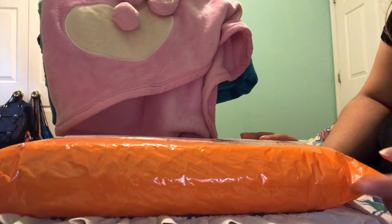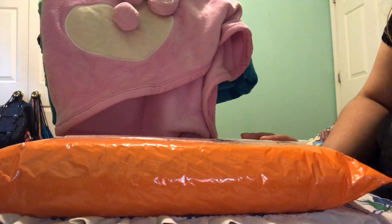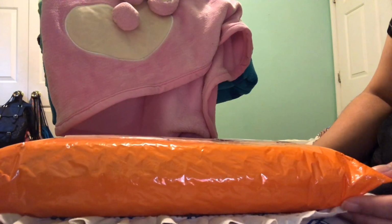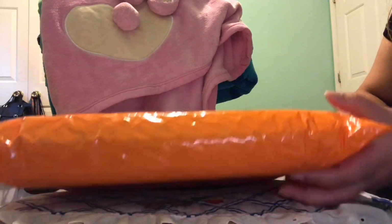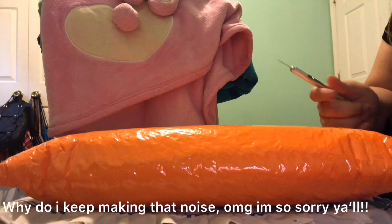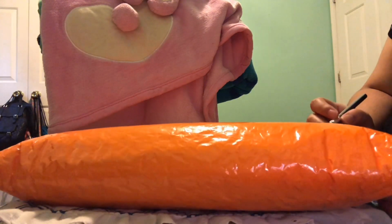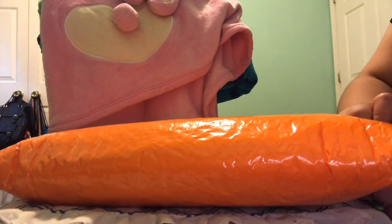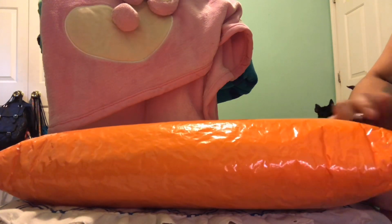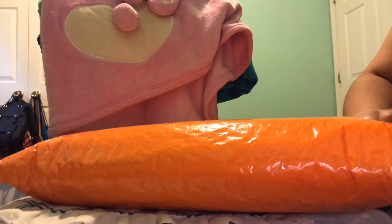But as you can tell by the title, it's the BTS acrylic clock from their 2018 exhibition, the official one. And yeah, let's get started. So it shipped on the 23rd and it arrived today, the 27th. So I'm really excited.